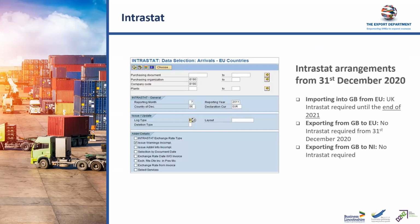Intrastat, as I mentioned earlier, some welcome relief for companies around Intrastat. Post-transition, companies exporting goods to the EU will no longer be required to prepare Intrastat. HMRC will, however, continue to require that all VAT registered importers currently submitting monthly Intrastat arrival declarations, so whether over that 1.5 million threshold, can carry on submitting these just for the whole of next year.